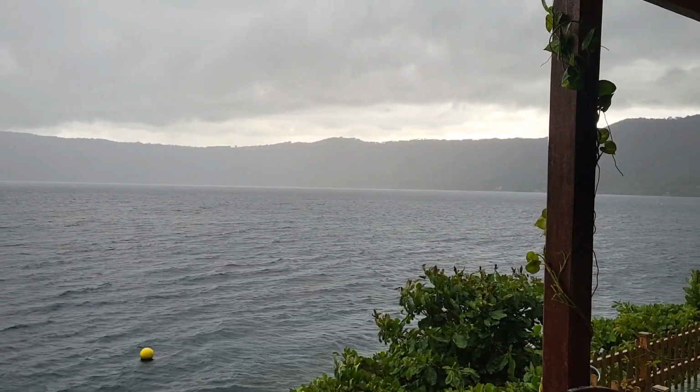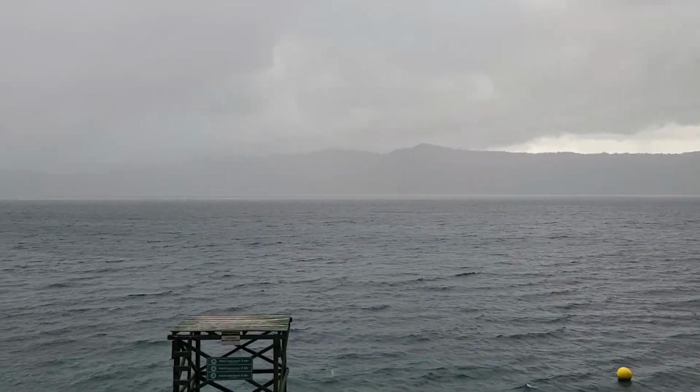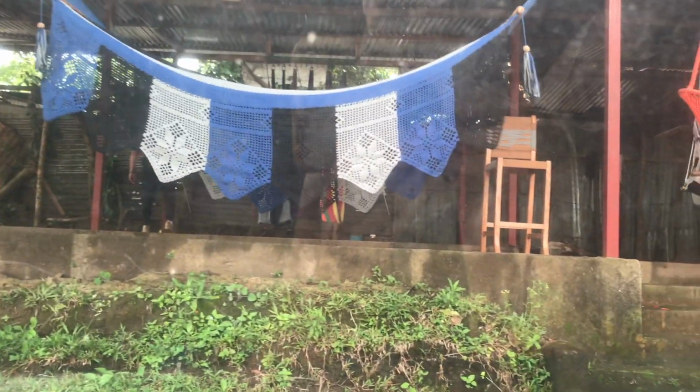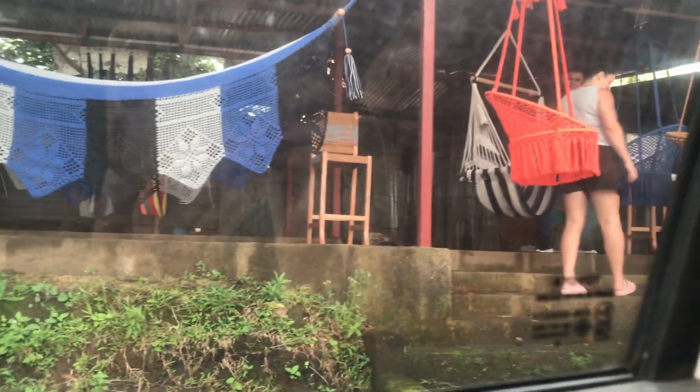I love the climate here and I wish we lived here. I was actually really hoping to live here, but it is far from the city. It's about an hour and a half from where we live, or an hour from the city. Here I am just checking out one of the hammock stops, but it was a cloudy day today as we drove.